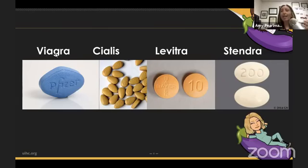Nothing. So side effects that people can have from any of these medications can be heartburn, sinus congestion, facial flushing, headache, muscle aches. Those are the main ones. Sometimes they can get better with repeat use. Now, the big thing too with these medications, you have to be stimulated. So if you take these medications, you won't just get an inappropriate erection. You have to be stimulated or aroused for them to actually work.